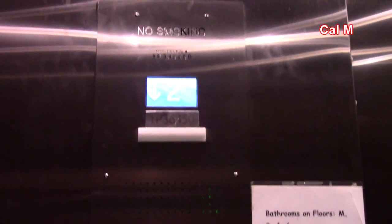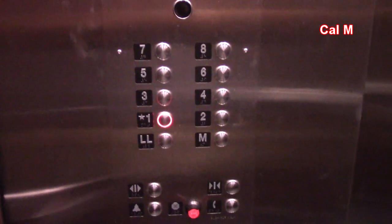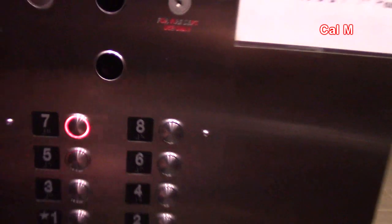Standard late 2000s AMC elevator, nothing too fancy. I do like the chocolate theme on the walls here. There are your fixtures, some variation of MAD. And at 7, got your Schindler door track down there.